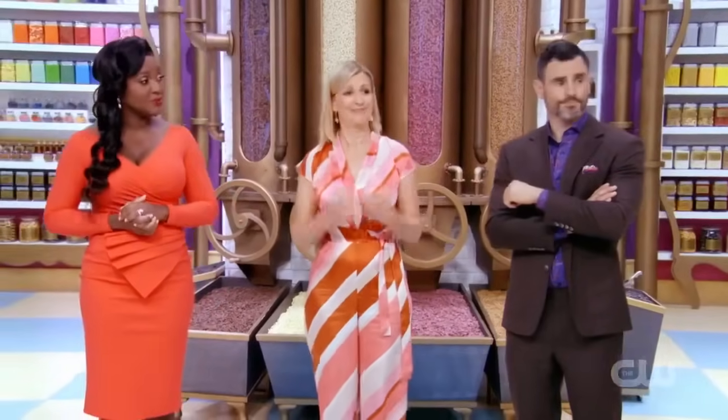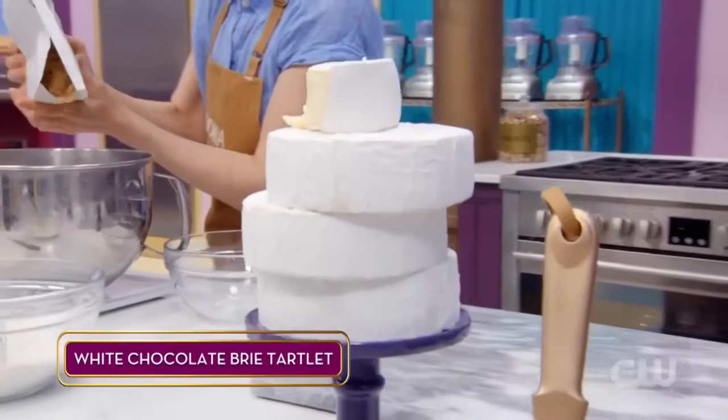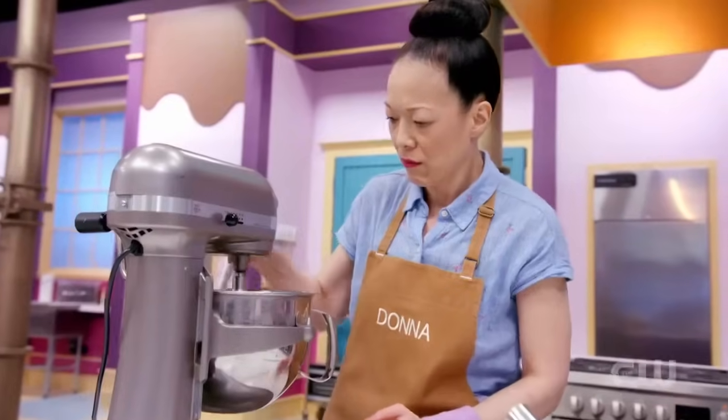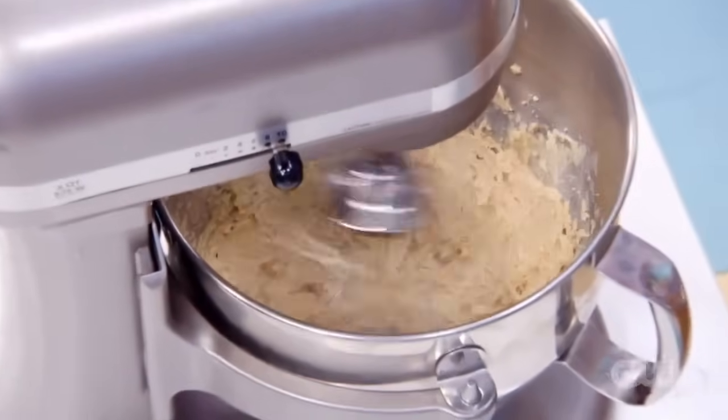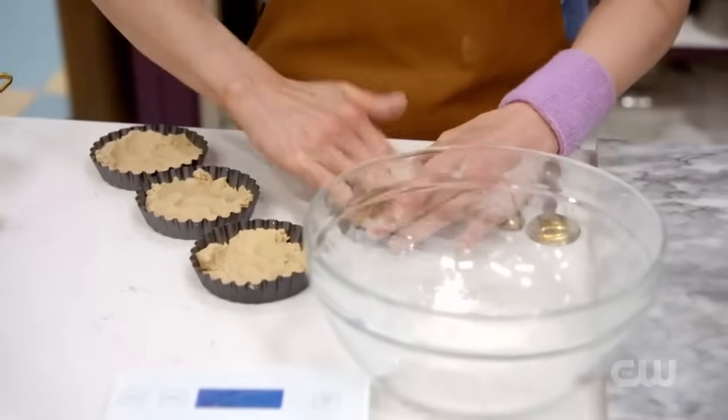Yeah. That's true. Brie's a nice mild taste, so I'm going to be making a whipped white chocolate brie tartlet with some roasted grapes and a white chocolate brie ganache. For my tart shell, I chose a brown sugar shortbread crust because it's a good complement to the whipped white chocolate and brie filling. I hope it's good enough to keep me in the competition.